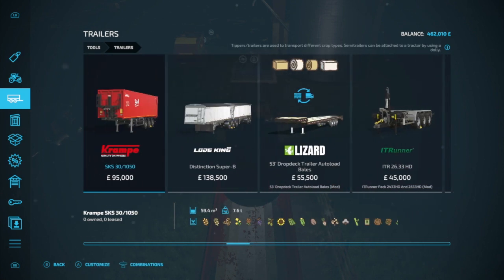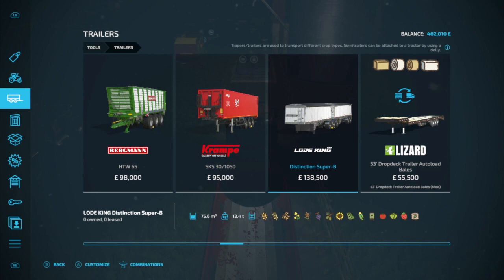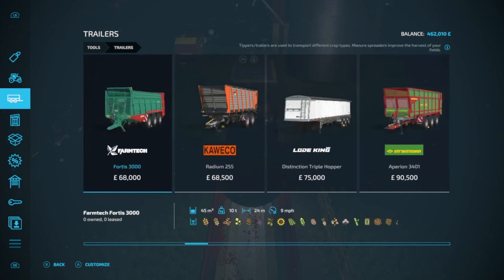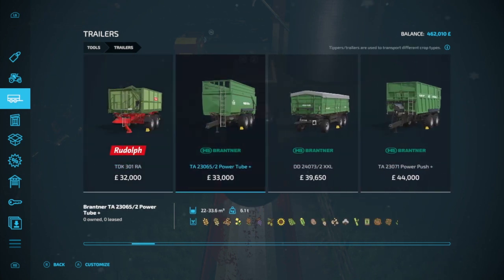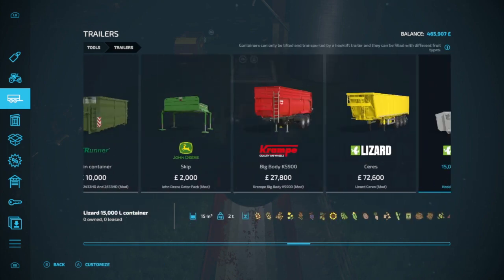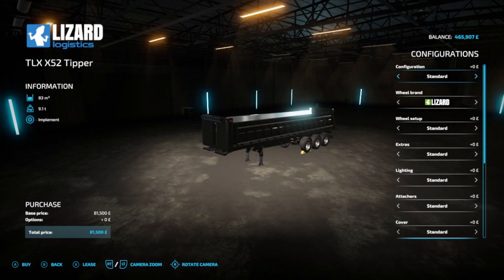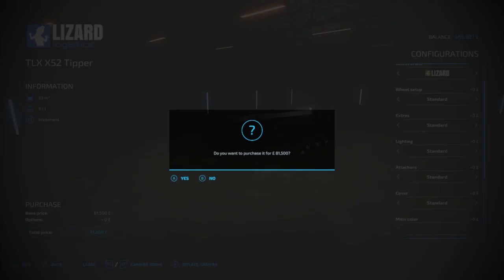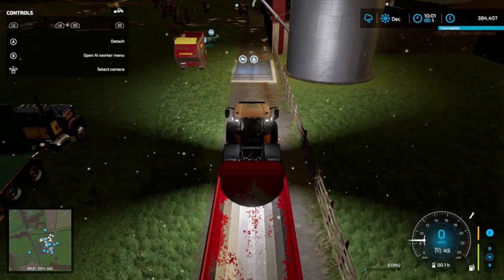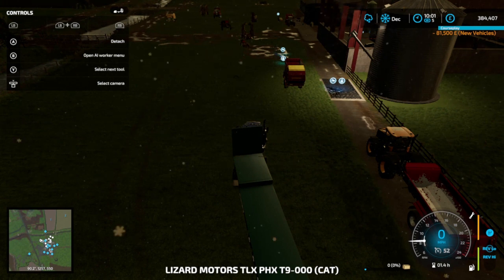I actually think probably the first one is the best. Certainly the cheapest so far. Yeah. I don't want to make it unrealistic, so let's have the standard at 83,000. And I don't think we did anything else on it currently. So there we go. So we can leave our bale trailer here.